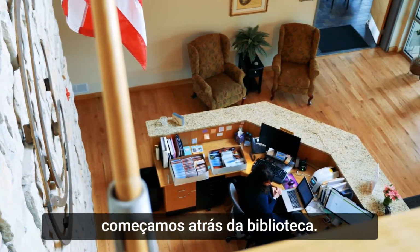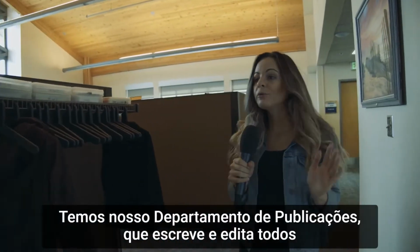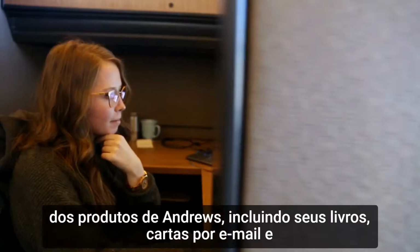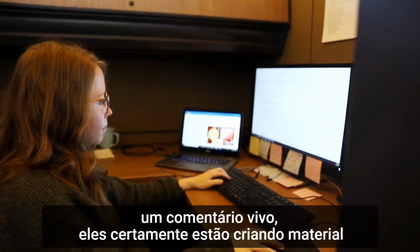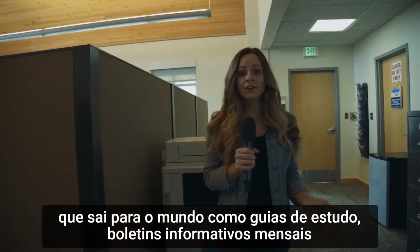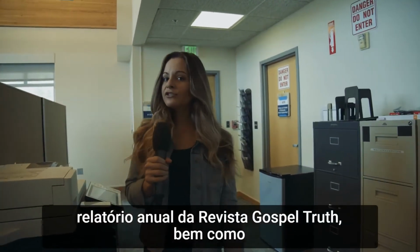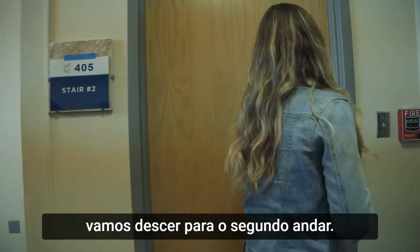Behind the library, we have our publications department, who write and edit all of Andrew's products, including his books, emails, letters, and his living commentary. They are also constantly creating material that goes out into the world, like study guides, monthly newsletters, Gospel Truth magazines, annual reports, as well as the Spanish translations of all of Andrew's books and study guides. Now let's head down to the 2nd floor.